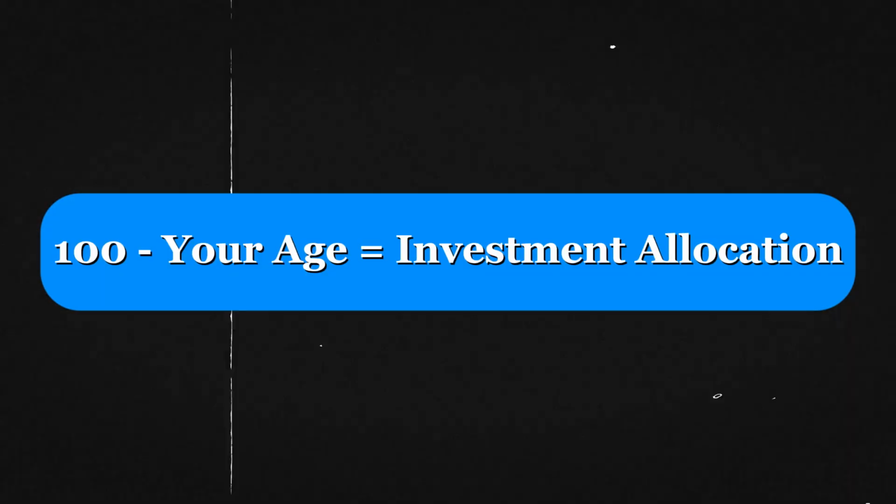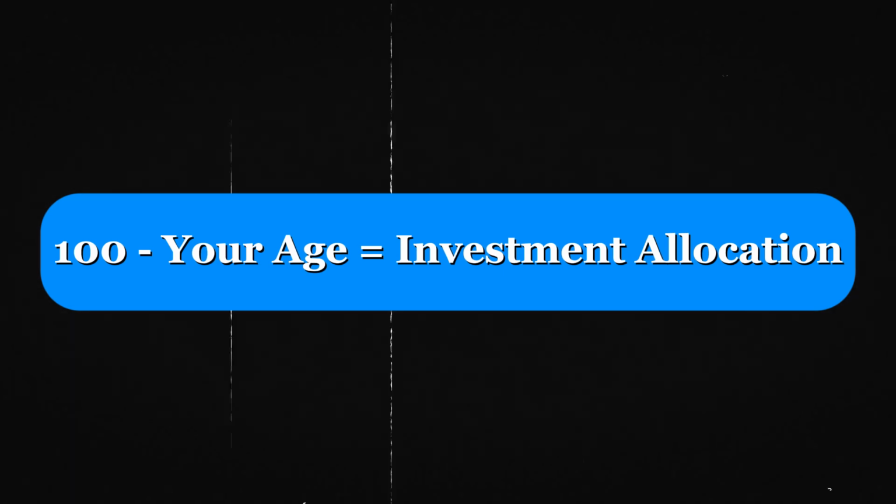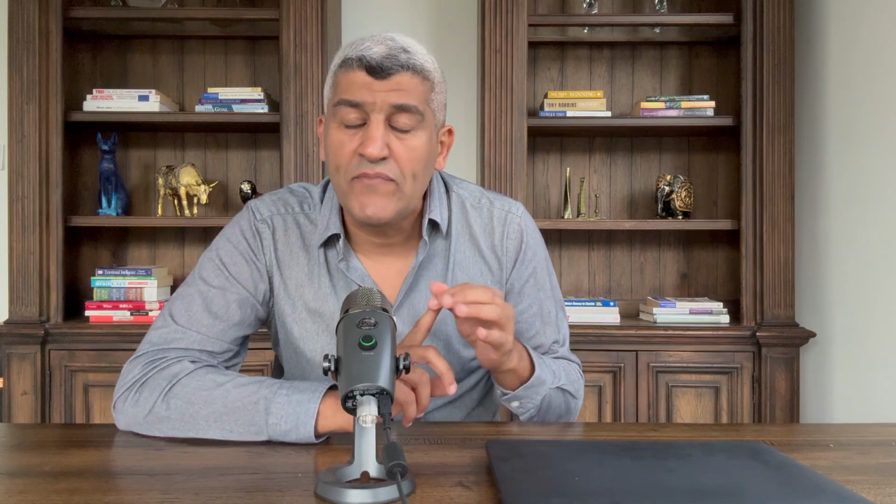And normally, what is the percentage for stocks that you put in your portfolio? There is a very simple equation that we learned in our finance trainings and courses and certifications and so on. They tell you it's 100 minus your age. So to give you an example, if someone is 40 years old, then he needs to put 60% in stocks. 100 minus his age, 40, is 60% in stocks.